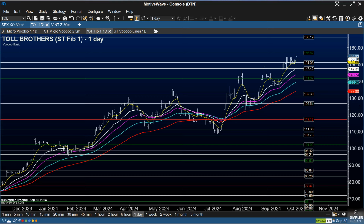So I'm going to be watching those new names. I do like all of these names on pullbacks, but I am looking for pullbacks to buy more, so long as those pullbacks aren't so big as to break the bullish roadmaps we've been looking at. So I hope you found that useful, and I will see you at Friday's update.